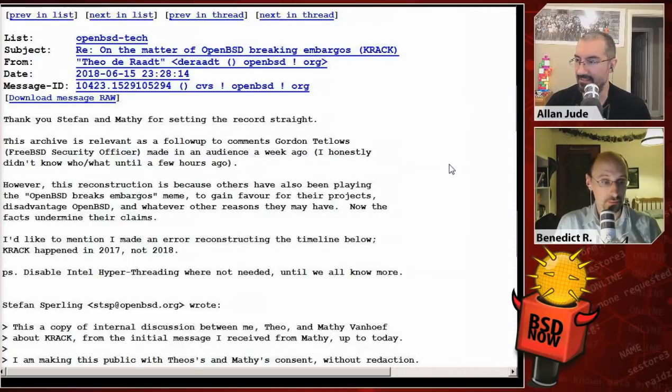And OpenBSD is making the case that they didn't actually break the embargo, and I think the emails back that up. Yeah, with the timestamps there, you can find how everything evolved.